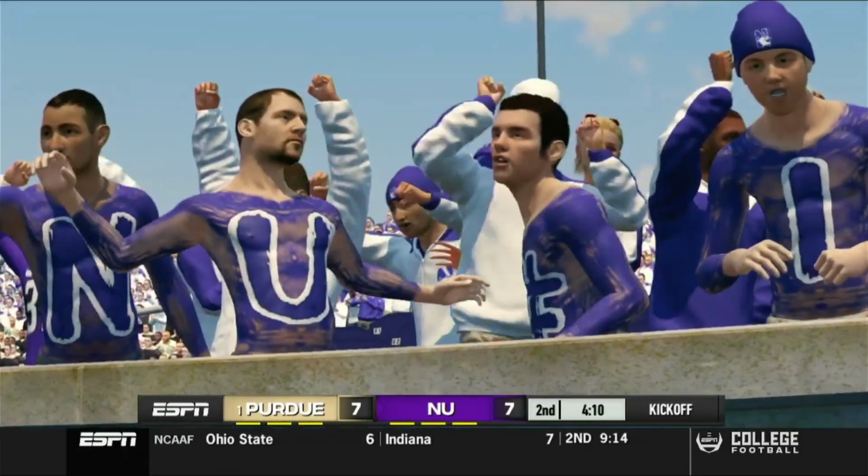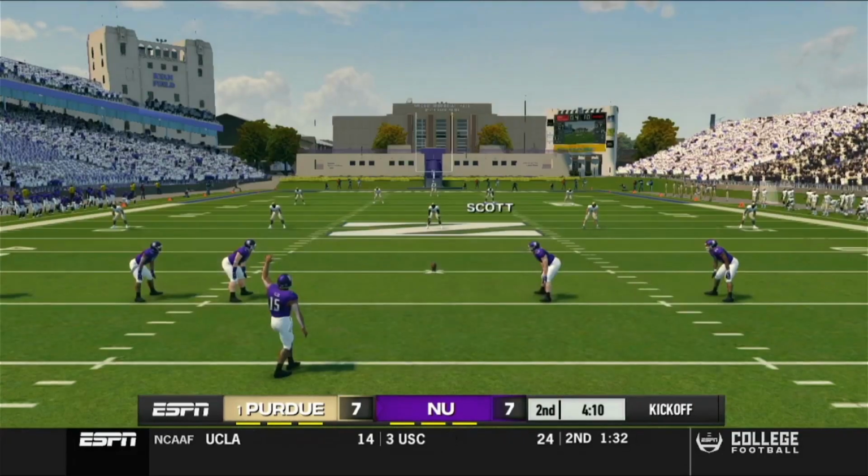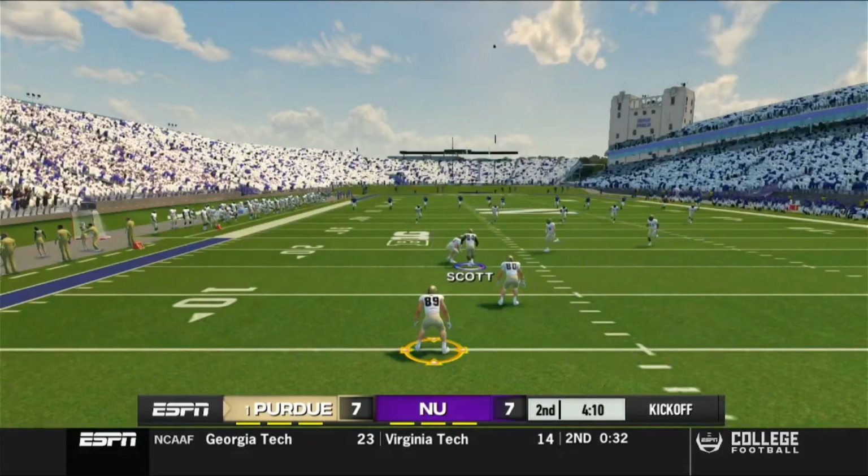Brad, I thought that was a textbook drive. I thought they did a really good job of showing balance, mixing the play calling with the run and the pass. Just an overall well-executed touchdown drive. We get a tie game at 7-7.